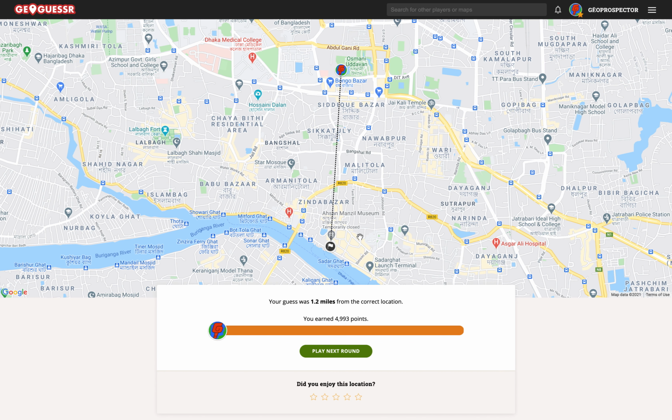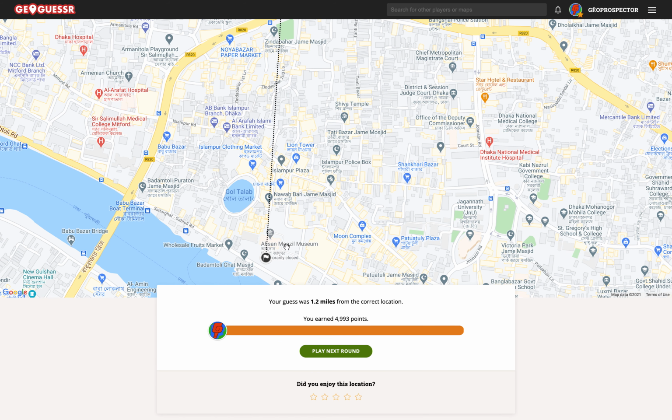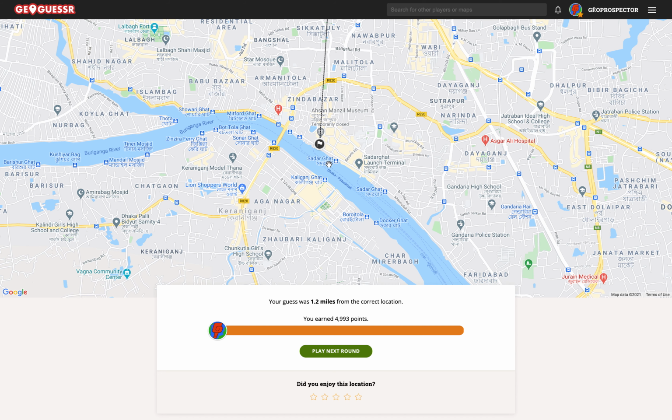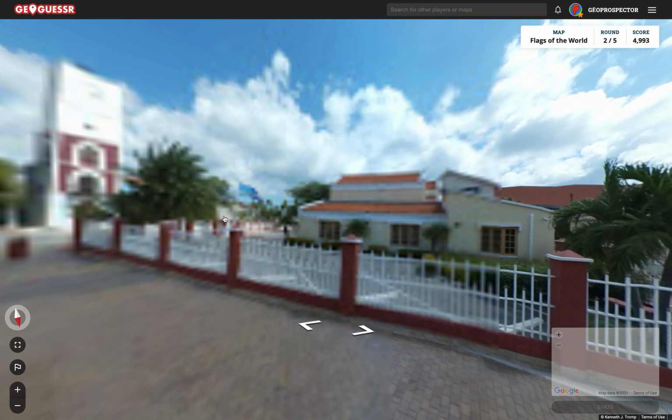Very good. Well, look, we weren't that far away there, and actually we were looking at the Ahsan Manzil Museum. So that is where we were. Actually, we were very close to the river, so didn't see that, but didn't spend too long looking either. We were correct about Bangladesh. Okay, next.